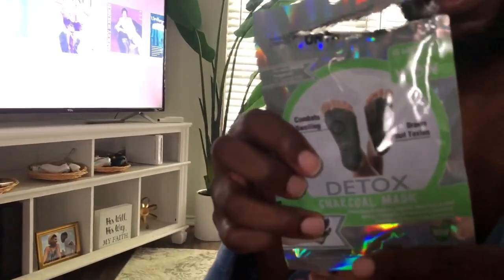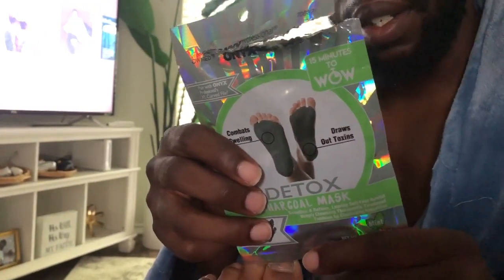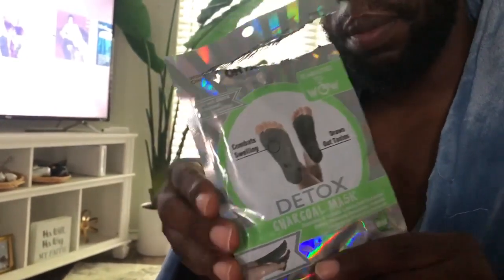Detox Max. Hey, okay, so this just goes on my foot? It goes on your foot, and it draws out toxins and combats swelling. Ooh. Okay.